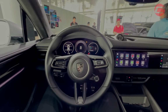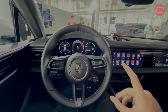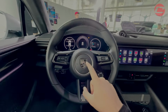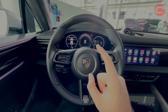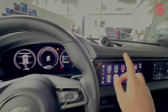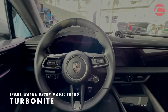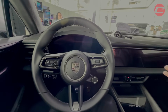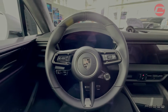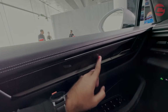Coming into the Macan Turbo punya interior, same thing, same layout. The only thing is the steering wheel, the difference. You can see the grayed out Porsche logo and also the grayed out stitching. Color scheme ni dipanggil Turbo Night. Itulah the differentiate between the regular models and the turbo models. We have the Turbo Night color. And also the interior, you can see carbon fiber trim.